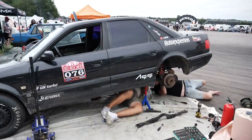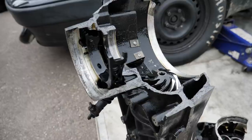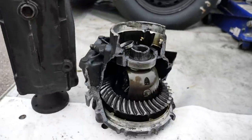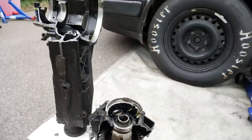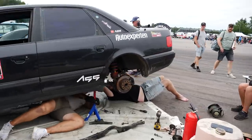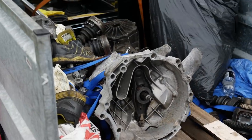We have the S4 here, and they had a little problem. The rear differential broke in two pieces. Well, the differential there. But the good thing, they had a spare diff, so they are putting the new one in there now. Yeah, these guys are prepared.